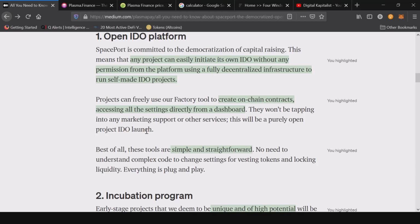Okay, I'm not too sure, but I think Safu investments are something like that, right? I think there's one kind of IDO where you can just plug and play, and you don't get any marketing support and all that. You just run your IDO on the platform. So this is an option that they are giving to projects.